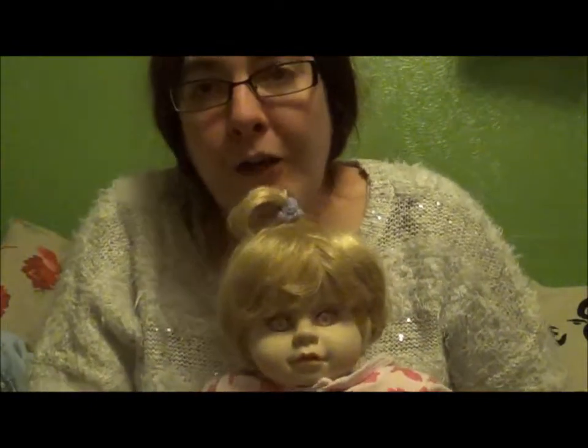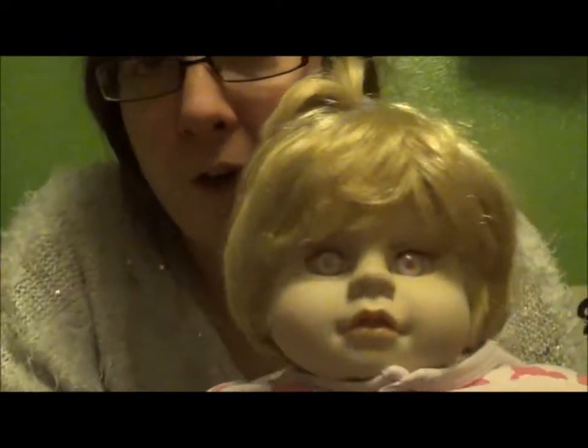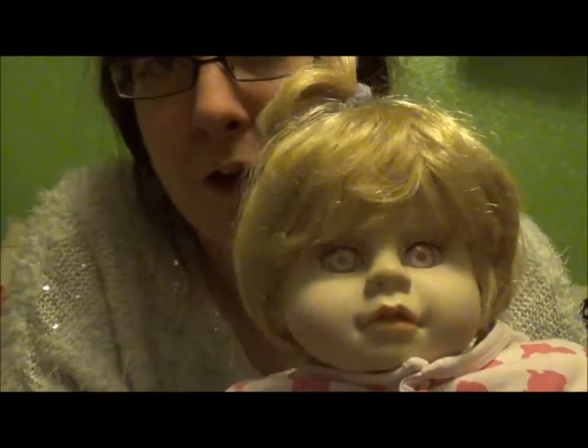But no, I paid for this one, and the reason I bought her was I'm a doll collector, so I browse eBay a lot, and I often look at the haunted doll listings, but I've never really felt drawn to one before. And I saw her picture, because if you check out her eyes, she's got the pink eyes, so I clicked on her listing.